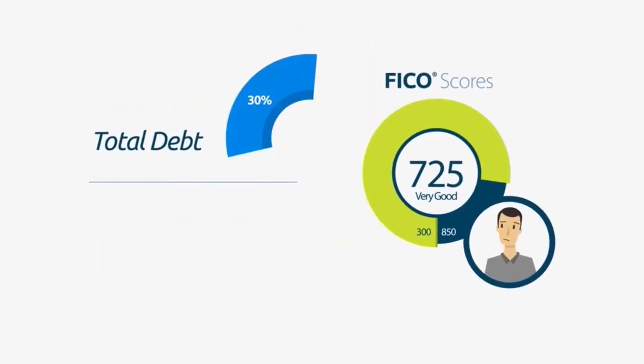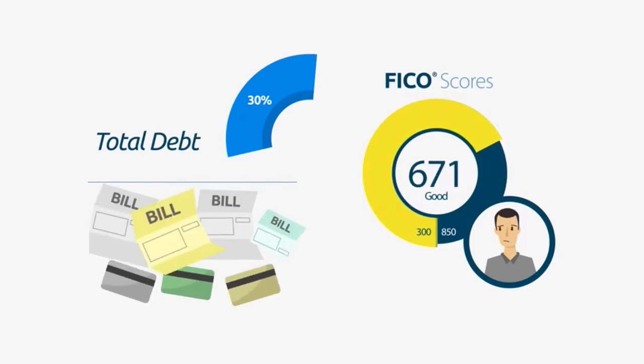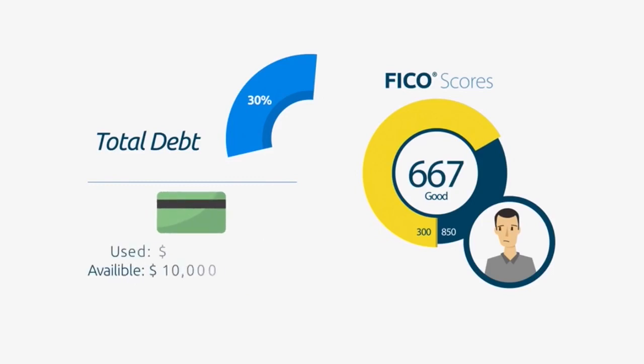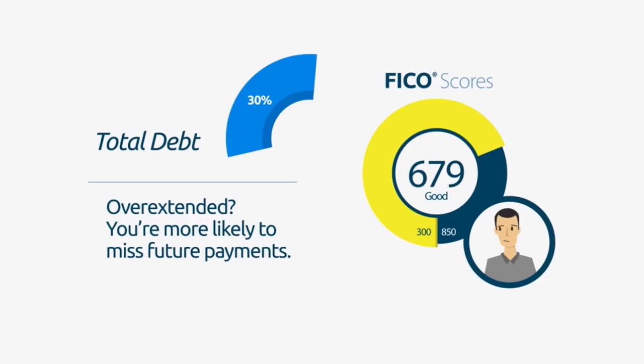Next, there's the debt you're already carrying. Are your credit cards nearly maxed out? How many accounts with balances do you have? How much of your available credit is being used? If you're overextended, you're more likely to miss future payments.